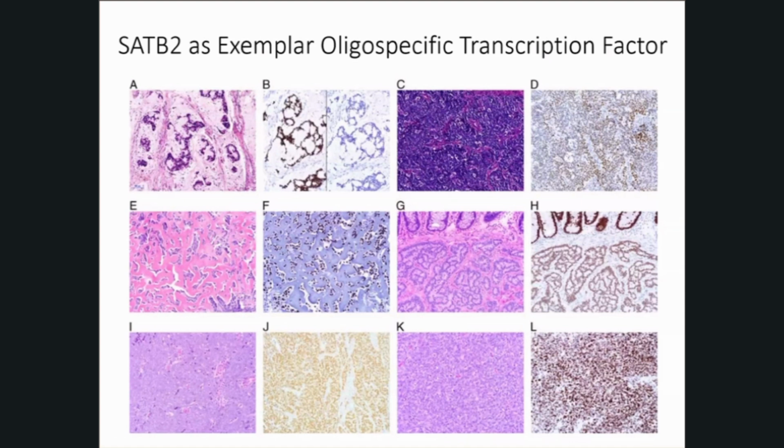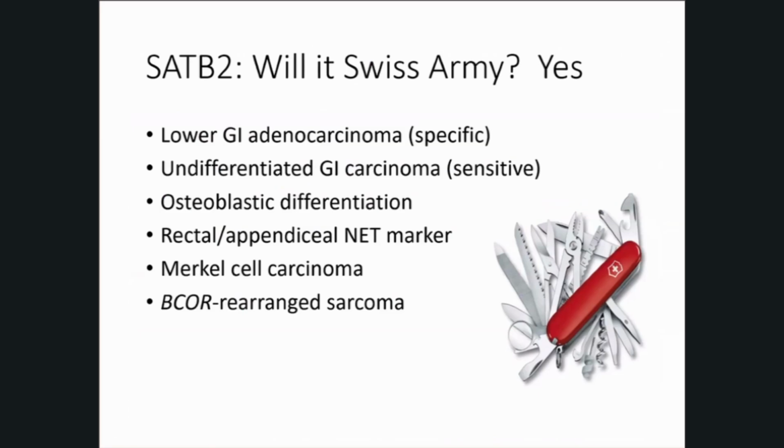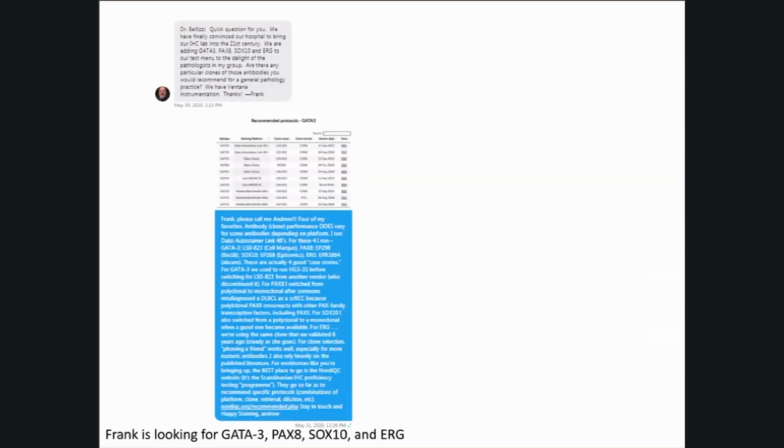I'm a neuroendocrine tumor pathologist among other identities, so I've explored SATB2 in my patient cohorts and have found it to be a marker of rectal and appendiceal neuroendocrine tumors. In neuroendocrine carcinomas, it's a marker of Merkel cell carcinoma. And in small round cell sarcomas, it's a marker of BCOR rearranged sarcoma. And so I always ask, will it Swiss Army knife? And the answer for this one is emphatically yes.